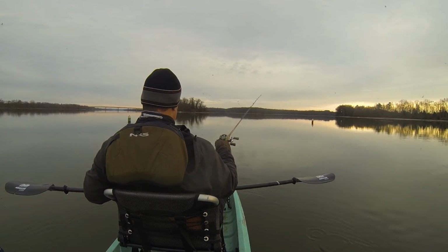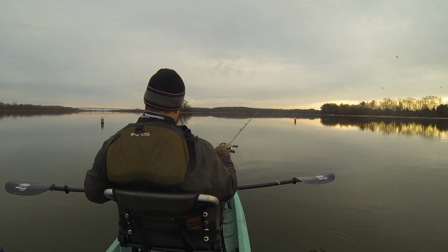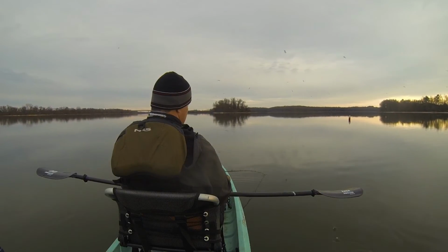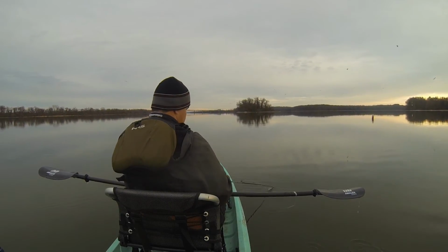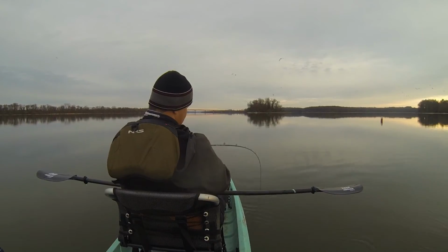And just drop down in the middle of them with a spoon. I could throw an A-rig or rattle trap, probably pick up a few, but if you can pinpoint the school, the spoon is about the fastest way I've found to just get it down and reel it up and have another one on.